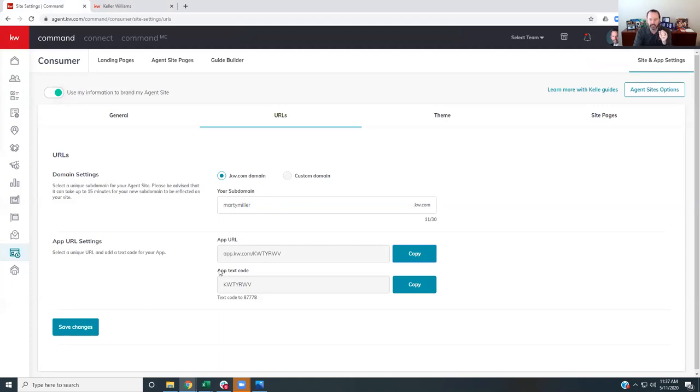Right now, I'll tell you the app text code has been a major issue. The labs team is removing this functionality because there have been just too many issues with it, and they cannot dive in deep enough to figure out whether it's Android versus iPhone, whether it's certain versions of your phone, whether it's the receiver or the sender. So they're removing the app text code. And yes, Rich, we are under site and app settings, and then under URLs to get this actual link.